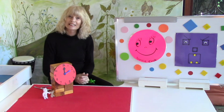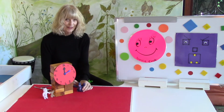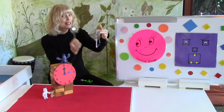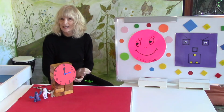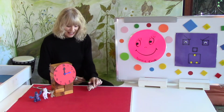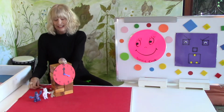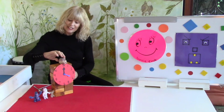Hickory dickory dock, tick tock. The gorilla ran up the clock, tick tock. The clock struck 3. 1, 2, 3. The gorilla ran down. Hickory dickory dock, tick tock. The hedgehog ran up the clock, tick tock. The clock struck 4. Count with me. 1, 2, 3, 4. The hedgehog ran down.